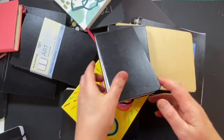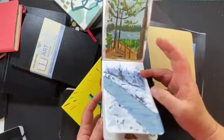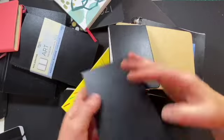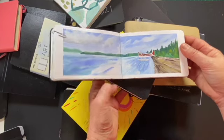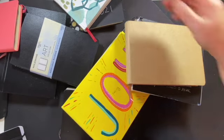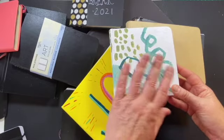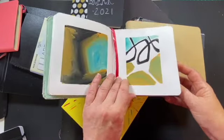As far as themed sketchbooks go, you have seen this one. This is the one I'm currently working on for my 100-day project. I have one that is portrait and one that is landscape size, and those are themed around this 100-day project. I showed you this in one of the videos. I painted the front with an abstract composition that I had created.